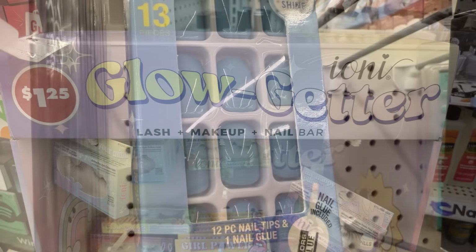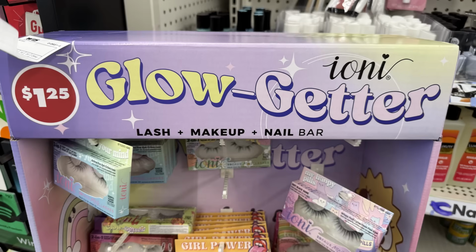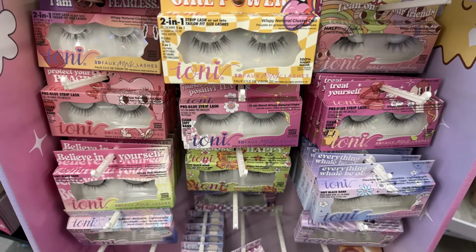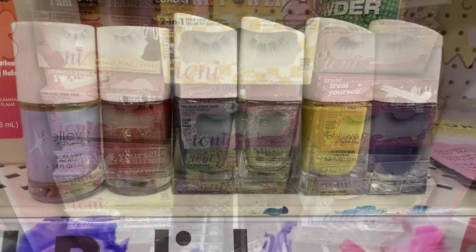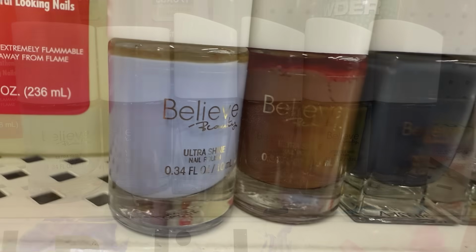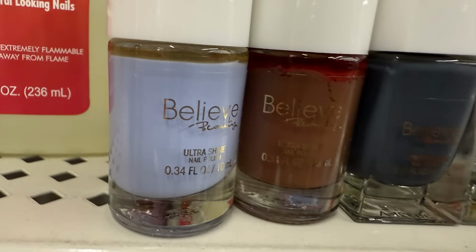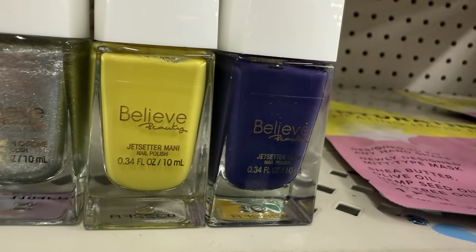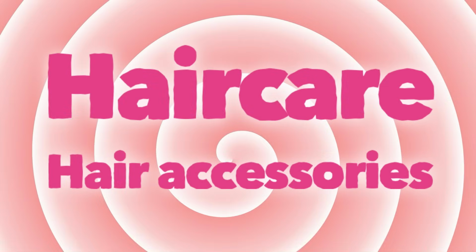The Ioni Glow Getter, they have the lash makeup nail bar, has lots of different lashes and nail sets. They had a ton of this Believe nail polish. You can see all the different colors that are available. There's this soft purple. There was a darker, kind of like an amber color, some dark blue, silver, this lime green, and then a dark blue.